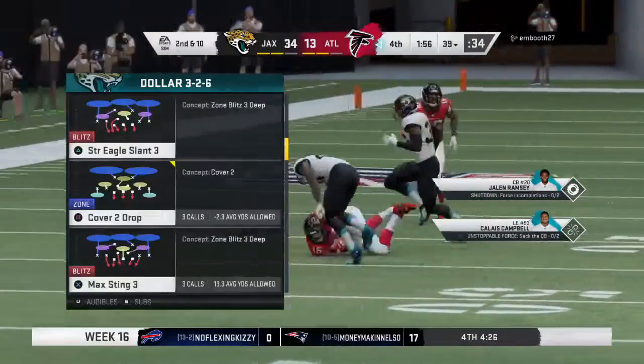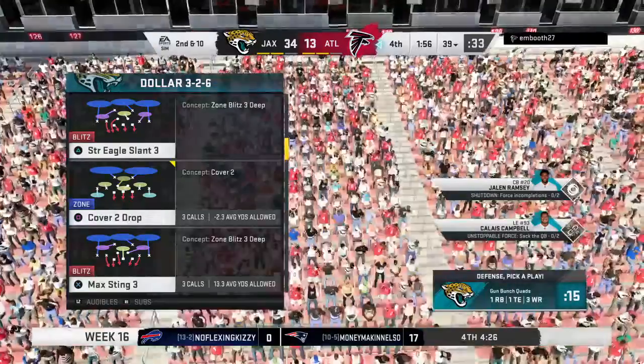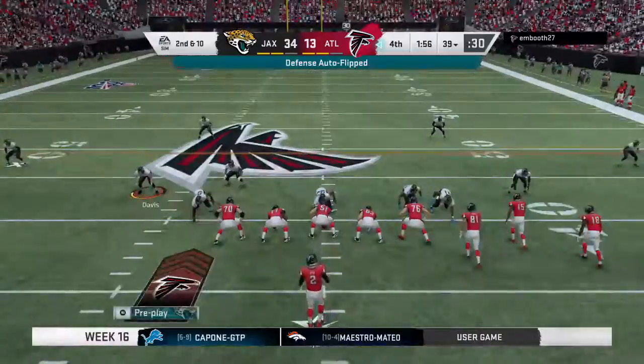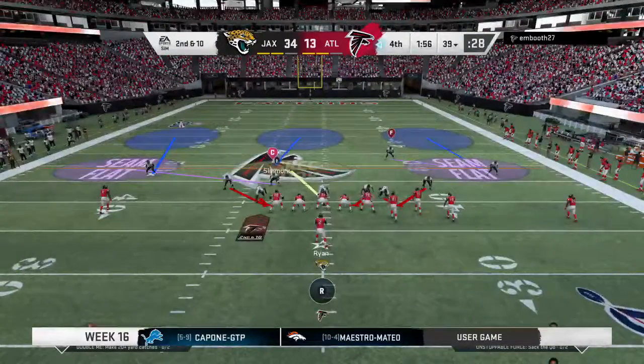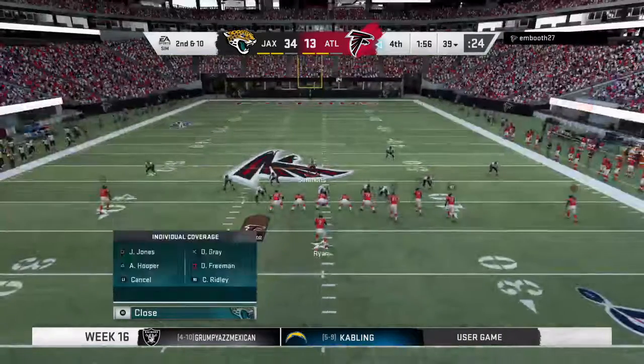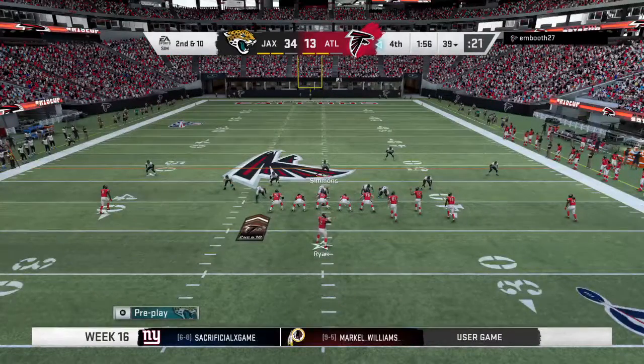Just nothing there again. He's been sacked multiple times. We've seen the interceptions, of course. He's really been through the ringer, hasn't he? And what we've seen is a defense that's well coordinated. The front and the back really in sync. The front putting on the pressure. The backside being ball hawks and picking passes off.